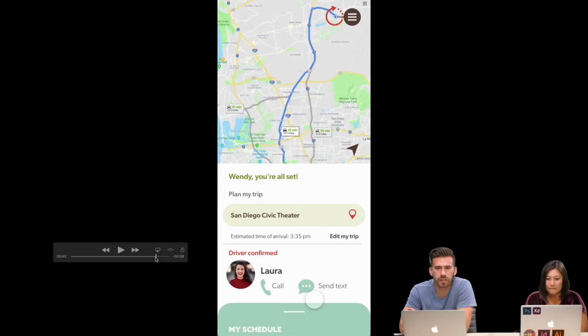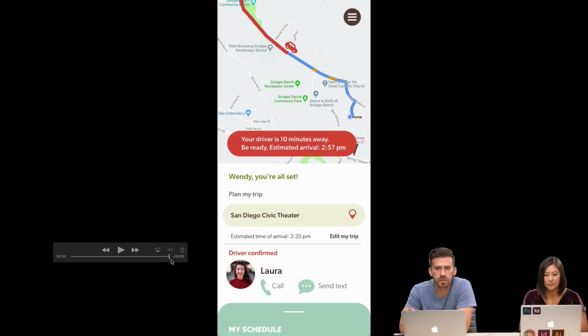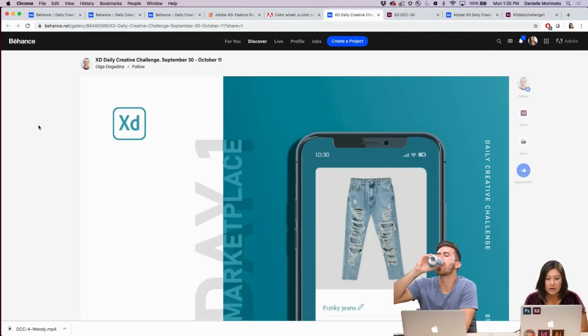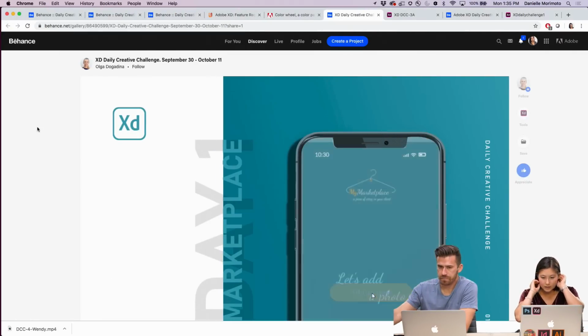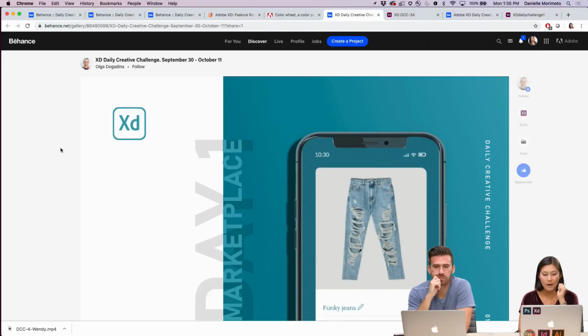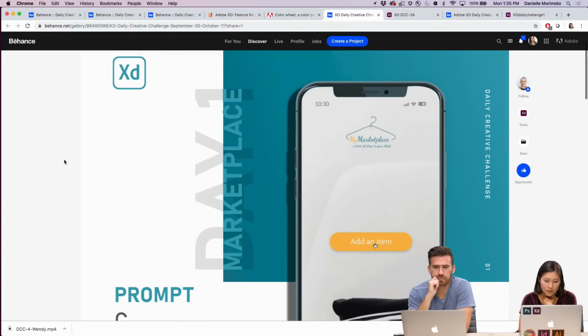I love the use of animation. Yeah, with all of it, the car coming down and everything too. Cool. Sweet. Well, awesome. Thank you so much for the submission. We're going to take a look at another one here. This was a different challenge than the car pickup drop-off application. But we'll see. They posted it on Behance, so we'll take a look.